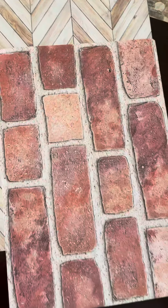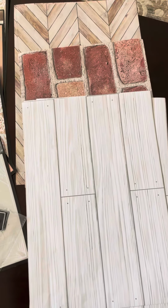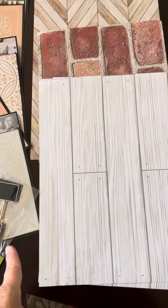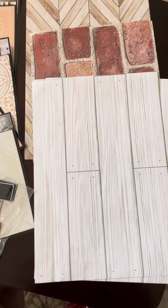We got the wood planks. I love the brick look. There's more wood. There's all kinds of other prints they have too, so check out your local Dollar Tree. I'll use these on wood signs, trays, all kinds of craft ideas I can do, back of signs, whatever. So much potential there. They can cover books, lots and lots of ideas.